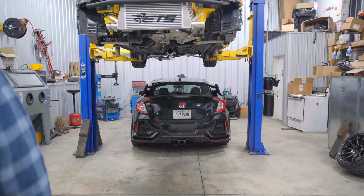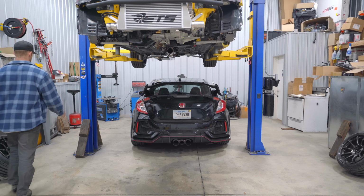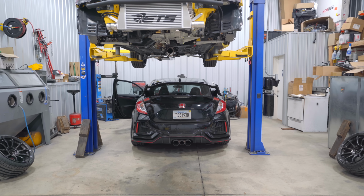So yeah, that's exciting. It's going from pretty quiet, where it sounds like a built STI, I would say. Surprisingly, it does actually sound like a Subaru, and it's going to sound like the EM1 now. Brap, brap, brap, brap. Should sound good. Now, if you've never heard this car before, here's a quick cold start for the boys.